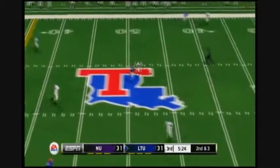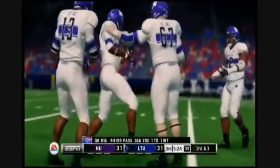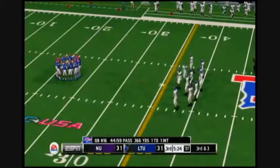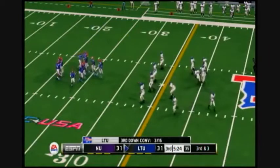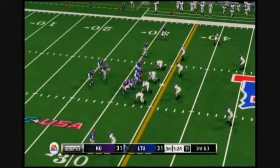Quick toss. And that one's incomplete. You know, Brad, this is one of those plays where the quarterback just wants to apologize to the wide receiver and maybe every other member of this offense. But the wide receiver, if he's smart, will come up to that quarterback, tell him to forget about it. Let's move on to the next play.